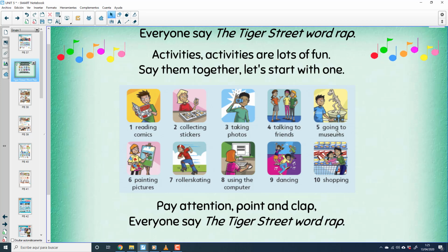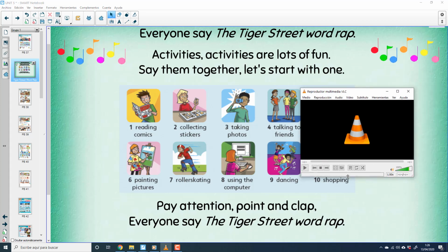Five. Going to museums. Six. Painting pictures. Seven. Roller skating. Eight. Using the computer. Nine. Dancing. Ten. Shopping. Good? You want to listen to the Tiger Street word rap again, but much faster? ¿Quieres que lo escuchemos, pero aún más rápido? ¿Sí? Venga, pues ya sabes, como hacemos en clase, lo ponemos ahí al 80. Venga, ahí está bien, ¿vale?